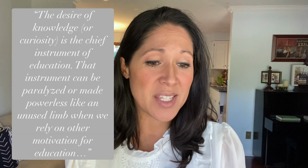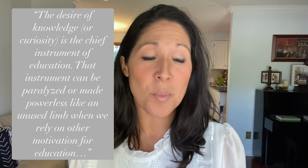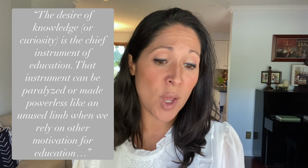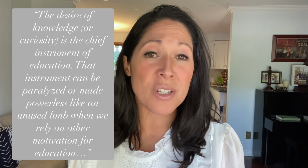For example, I'm reading this book and I'm taking away a lot from it, and I think these are all great things, but you might read this book and take away something completely different from me. And that is how she is saying our minds are designed. She also says the desire of knowledge or curiosity is the chief instrument of education. That instrument can be paralyzed or made powerless like an unused limb when we rely on other motivation for education, such as rewards and prizes and ambition and even praise. And then she also says that if it is desirable to ask questions, to emphasize certain points, these should be asked after and not before or during the act of narration. This allows the child to think for themselves and come to their own conclusions.